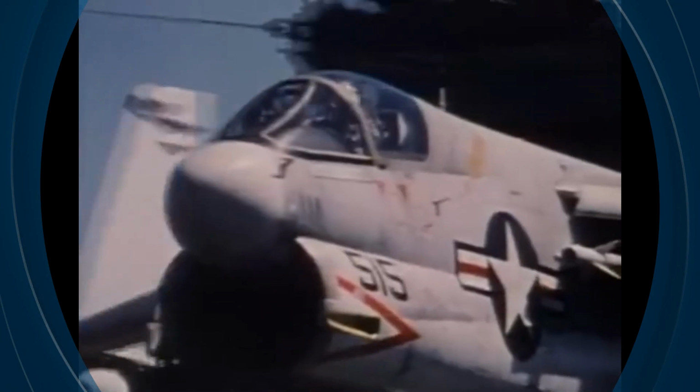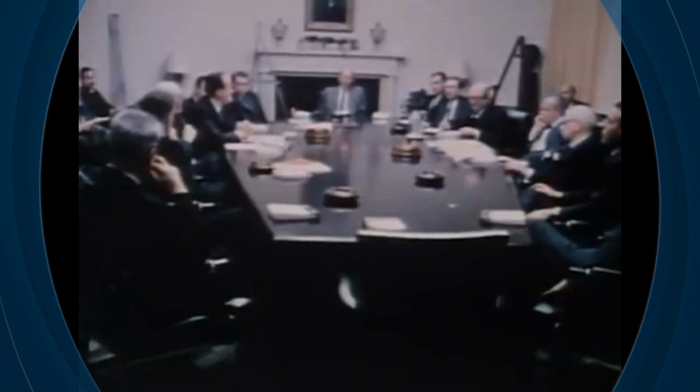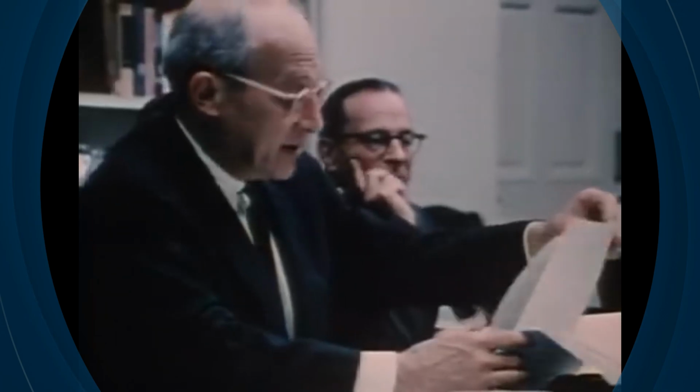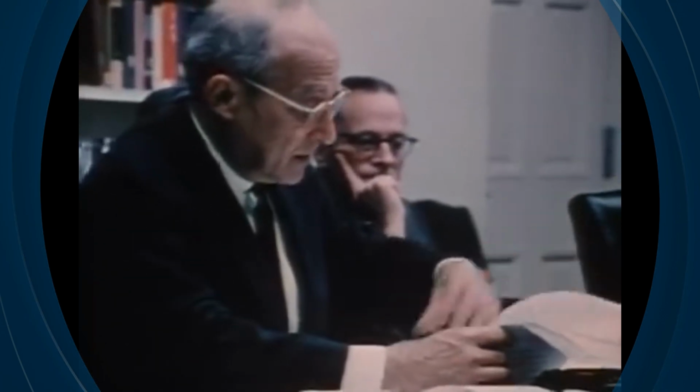America's overwhelming air power is at first used sparingly against North Vietnam. It begins in 1965. The policy is called limited bombing, staggered airstrikes to gauge communist response. Selecting the targets has taken an entire year of planning under President Johnson's guidance. A senior planner is Walt Rostow. He briefs the chairman of the Senate Foreign Relations Committee, William Fulbright.